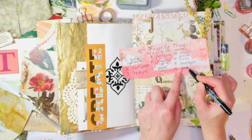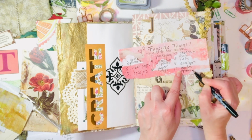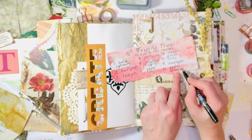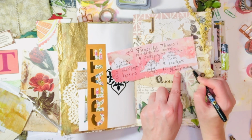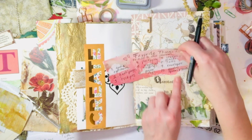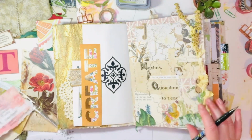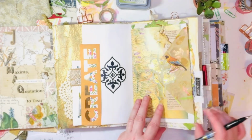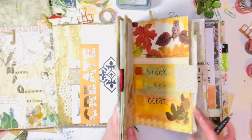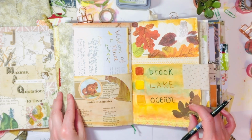And last but not least, this is sort of, I guess, a grouping of ways to add quotes and poems and sentiments to your journal. And that I really enjoy in all my journals, and definitely was a favorite in this junk journal for the fall. One of the things that I found was really fun to do in this journal was to write about the wisdom of a place.